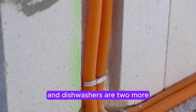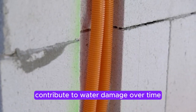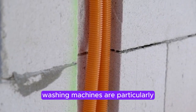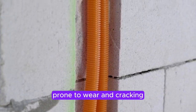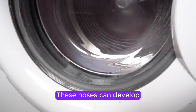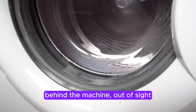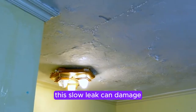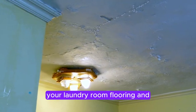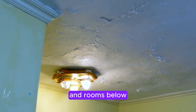Washing machines and dishwashers are two more everyday appliances that quietly contribute to water damage over time. Supply hoses for washing machines are particularly prone to wear and cracking, especially the standard rubber hoses that come with most machines. These hoses can develop small leaks that go unnoticed because they're tucked behind the machine out of sight. Over months, this slow leak can damage your laundry room flooring, and if your laundry room is upstairs, potentially damage the ceiling and rooms below.